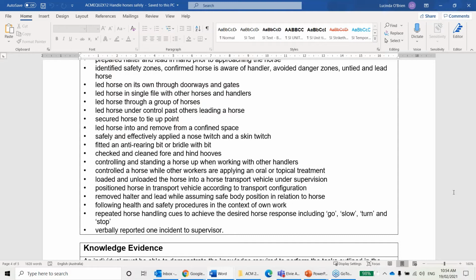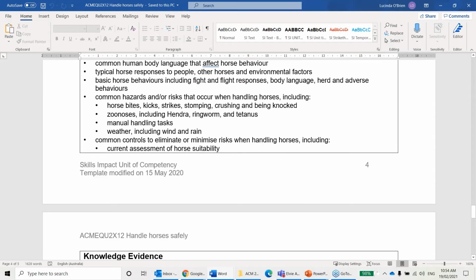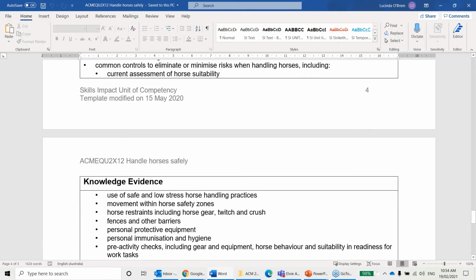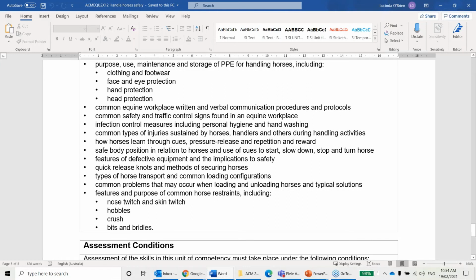And the knowledge evidence in this one is very strong because it is the main safety unit for handling horses. So the body language stuff, the typical horse responses, the common hazards, the kicks, the bites, the stomps, the crush, the zoonoses, manual handling, and common controls, okay? And purpose of PPE, etc., etc. There's a bit of controversy over the twitches, hobbles. So again, we're happy to get feedback on that.